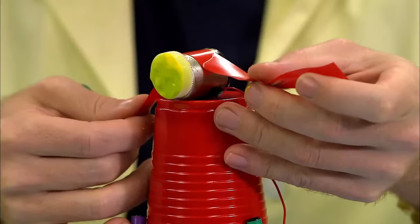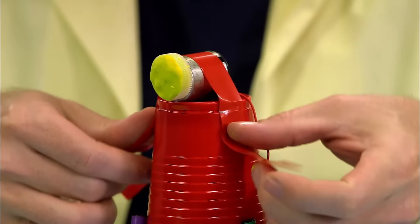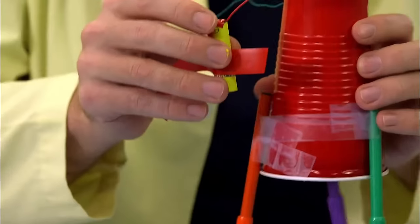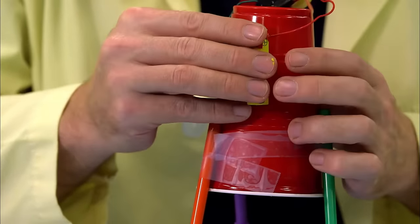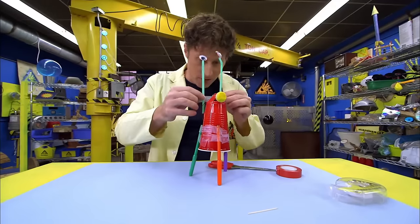Now we just need to attach it to the, I just put it on top, and I like to attach the battery to the back of the cup. And now finally, we're going to attach the eyes. We take some science tape, draws it over here.